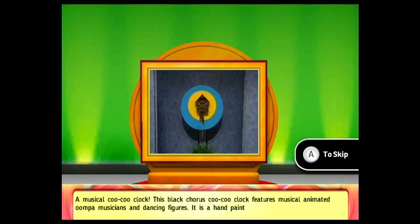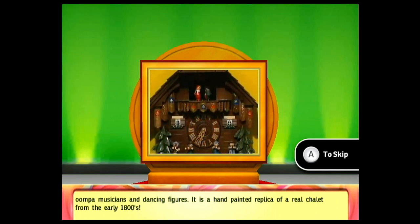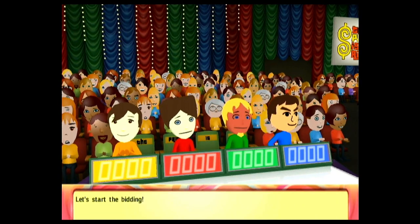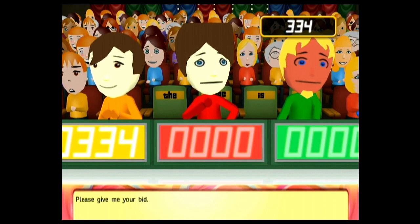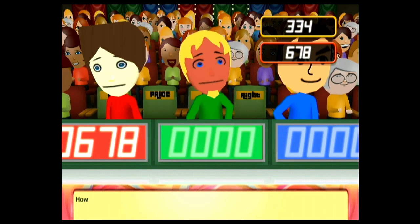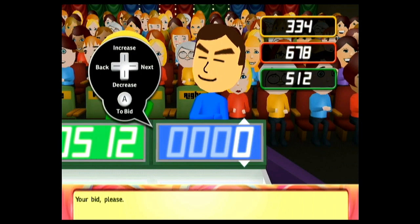This Black Chorus cuckoo clock features musical animated oompa musicians and dancing figures. It's a hand-painted replica of a real chalet from the early 1800s. Let's start the bidding. All right, what's your bid? Okay, please give me your bid. And how much do you think it's worth? All right, your bid, please.